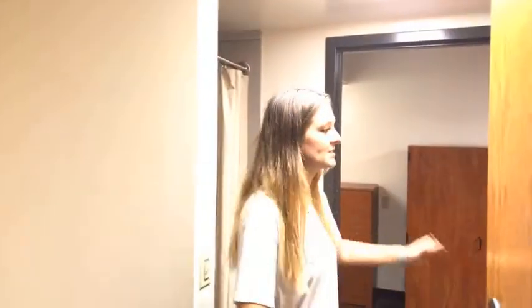Now you mentioned this is Jack and Jill. What do you mean by that? Jack and Jill meaning that there's two of y'all, one person in each room, but y'all will both have this common space right here where you guys will share your bathroom. There's the bathroom. Shower. And then there's some hooks right behind you where you could put towels or something. But basically, you're just going to share a bathroom with someone.